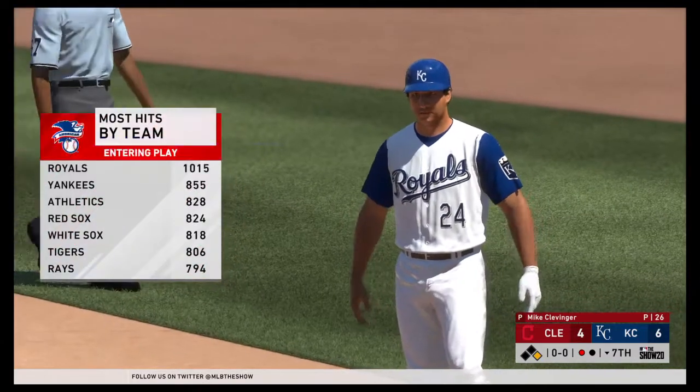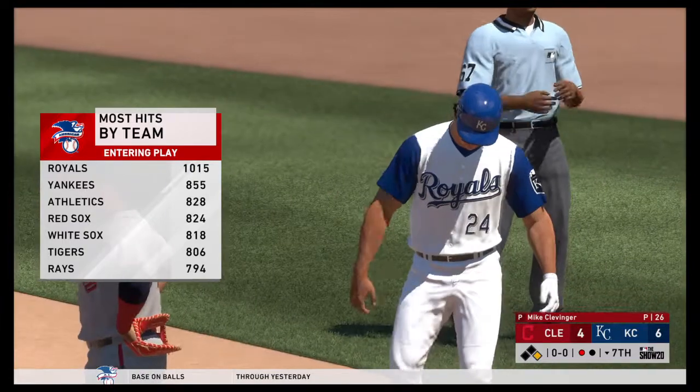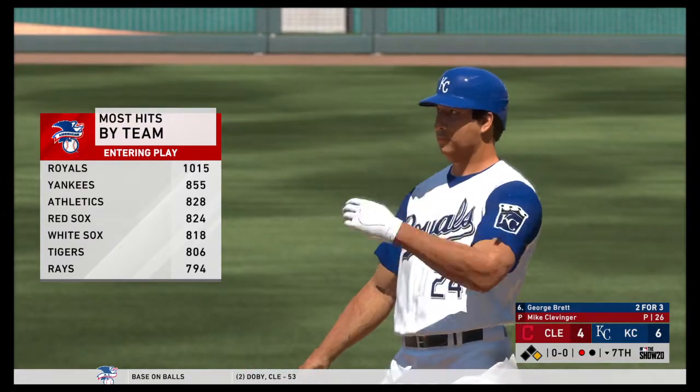And although this isn't a stat that's referred to all that often, we'll take a look at the season-long total for hits by a team. And in fact, that number is not only the highest in all the American League, but is actually the highest in all of baseball.